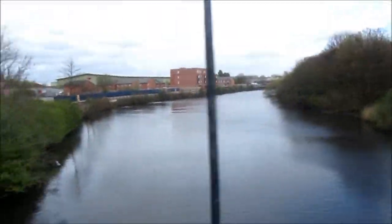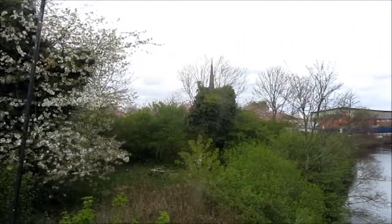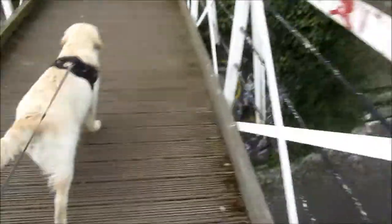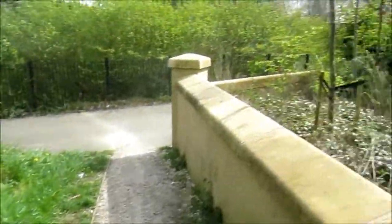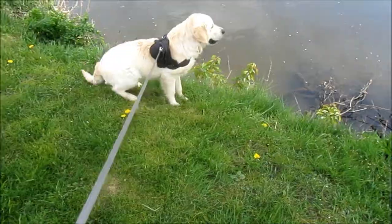So there's the Mersey, some new houses, and in the distance is the parish church, which I think is the third tallest steeple in the country, or something like that, anyway. But let's keep on going. Barney's just been very scared of a cleaning machine that just went past there. So he ran away from that, and no surprise, it's quite noisy and horrible.